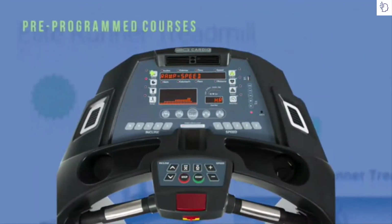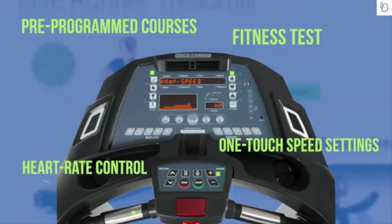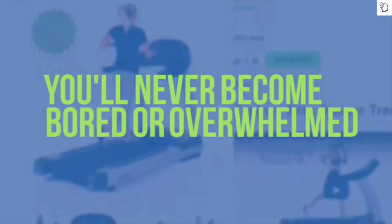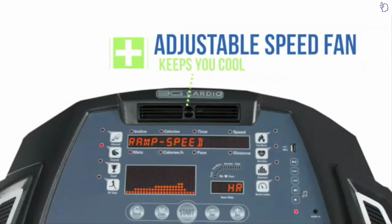With several pre-programmed courses, fitness tests, one-touch speed and elevation settings, heart rate control, and the ability to custom create your own workouts, you'll never become bored or overwhelmed when it comes to your programming options. Built-in speakers provide music enjoyment during your workout. The multi-speed fan keeps you cool, too.